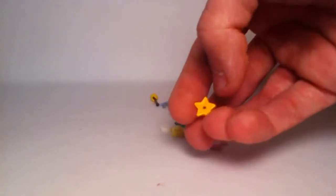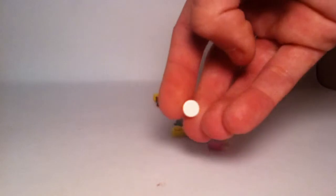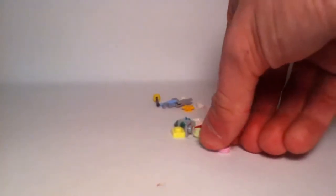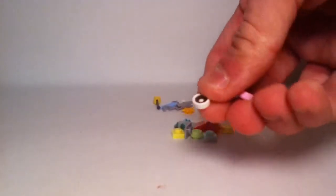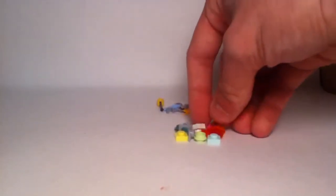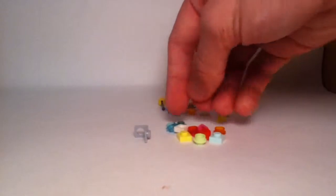We get a little star piece with a pin in the middle, or ability to fit a pin in. We get a couple of 1x1s without studs on them. Some of them are in white. We got another one in white with an eye as a detail. We got one in pink. We have one in translucent yellow. And that's it, actually, for the ones without studs.